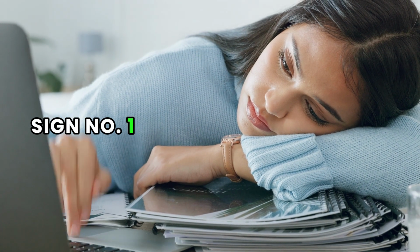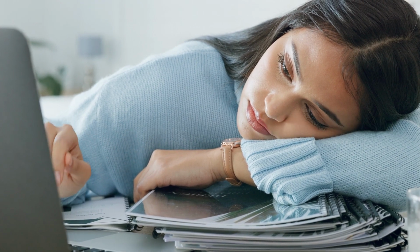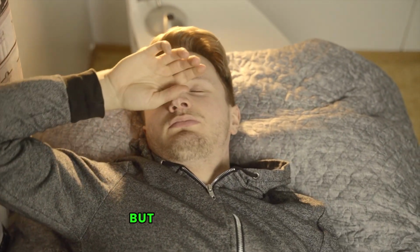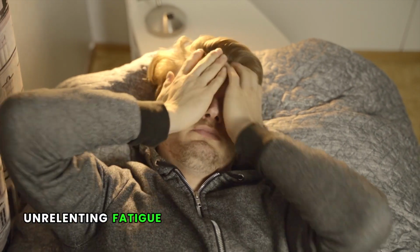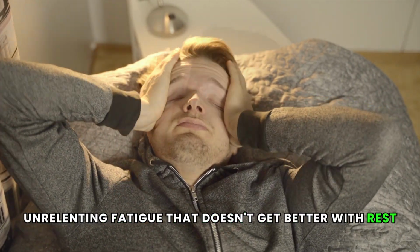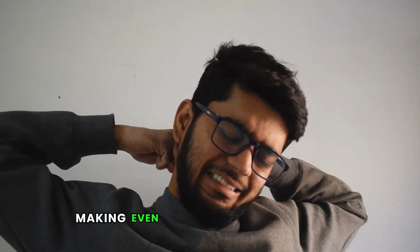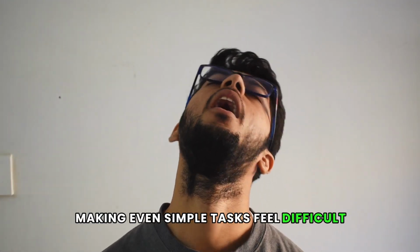Sign number 1. Fatigue and weakness. We often feel ourselves tired. I am not talking about the usual tiredness that comes after a busy day or a poor night's sleep. But this is about a deep, unrelenting fatigue that doesn't get better with rest, a kind of exhaustion that seems to take over your entire body, making even simple tasks feel difficult.